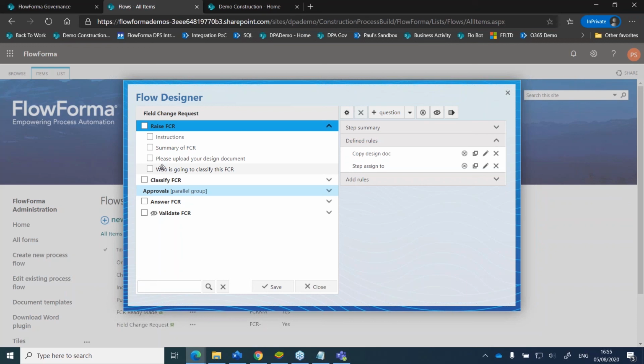But I guess the key point is that every step is assigned to somebody, and the system has a way of dynamically assigning those steps as you move through the workflow. And then really it's up to your imagination as to how you want to do that. It's a very, very good call there that I didn't cover off. Thanks for bringing that up.